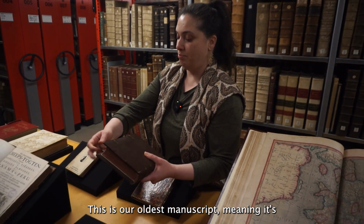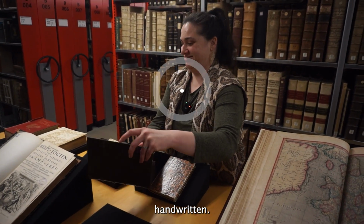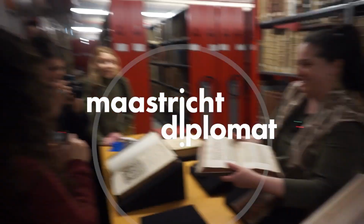This is our oldest manuscript, meaning it's handwritten. Oh my god!